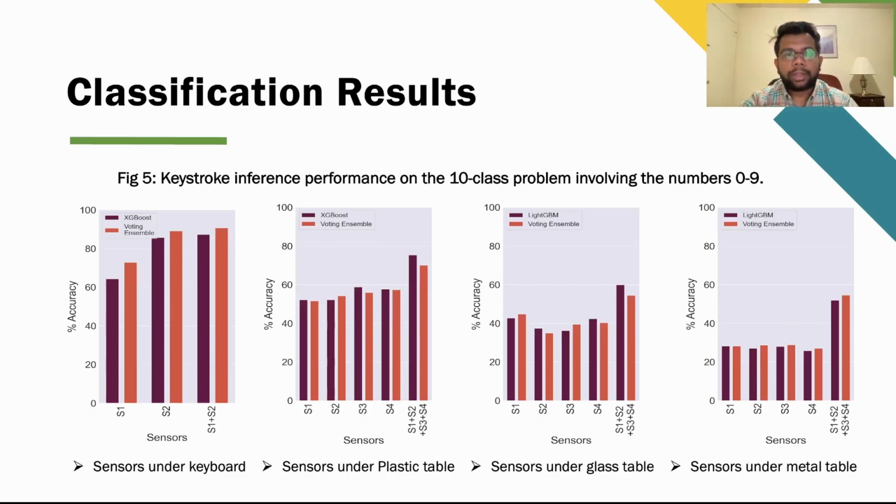Now I'm going to talk about classification results. In this slide, I have 4 different images describing the accuracy of our attack. So on the leftmost image, I have the results for the experiment where the sensors were placed directly under the keyboard. And on the next 3 images, I have the results for 3 different table surfaces.